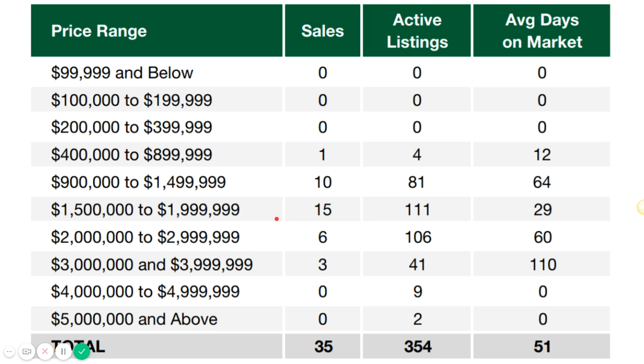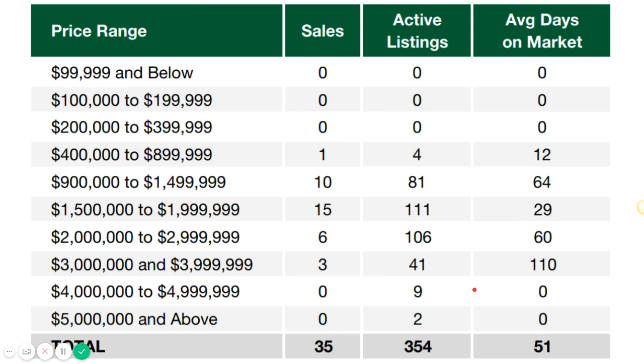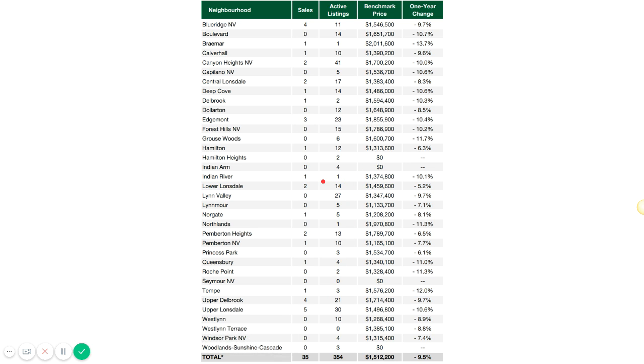Interesting here that we could see that there were actually 0 sales above 4 million of the 11 listings in that price band. If we take a look at the neighborhood watch here, we can see that the highest number of sales occurred in Upper Lonsdale. There were 5. That sales to active listing ratio was 16.6%. However, Upper Delbrook was the most active, with the highest sales to active listing ratio at 19%.